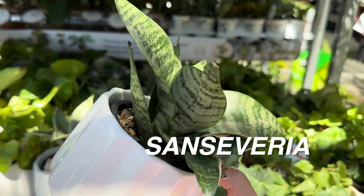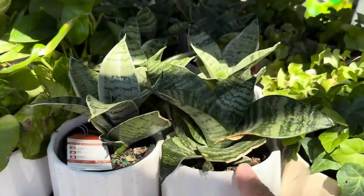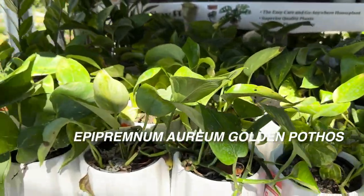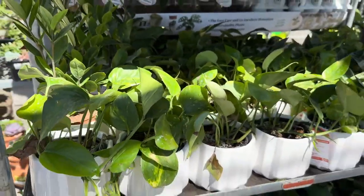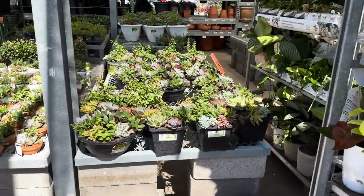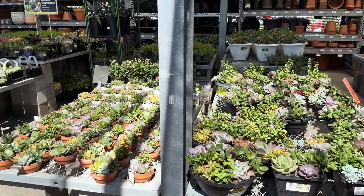And then here we've got another Sansevieria. All of these ceramic planters right here are $8.98. These are by Nature's Way. So if you want a plant in a nice ceramic planter, Home Depot has it. These are the plants that you'd be able to see, like you saw that there was a golden pothos. I'm going to walk over here and just show you guys an assortment of succulents.